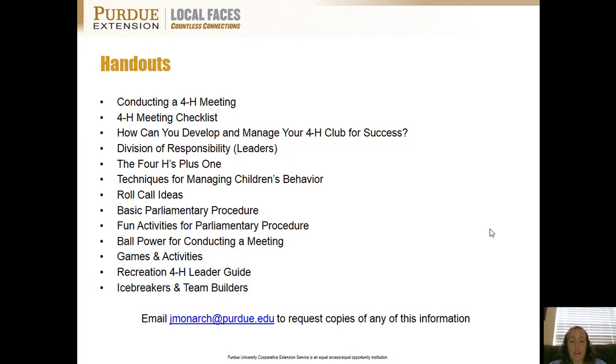Roll call ideas. If you're not familiar with parliamentary procedure, I have activities to do with it, ways to teach it. There are lots of games and recreation things I also have that I'd be happy to share. So feel free to email me if you'd like any of these handouts. I can send you all of them, or I can just send you one or two.